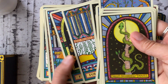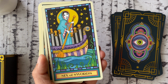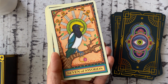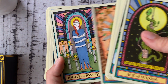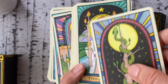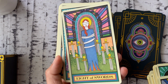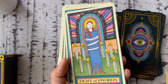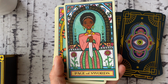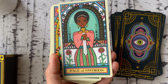It has a soft energy about it, this deck. It's colorful, and oh, the cardstock is this lovely matte finish. It's really pretty, really nice to handle. I love that the keywords are in her skirt.